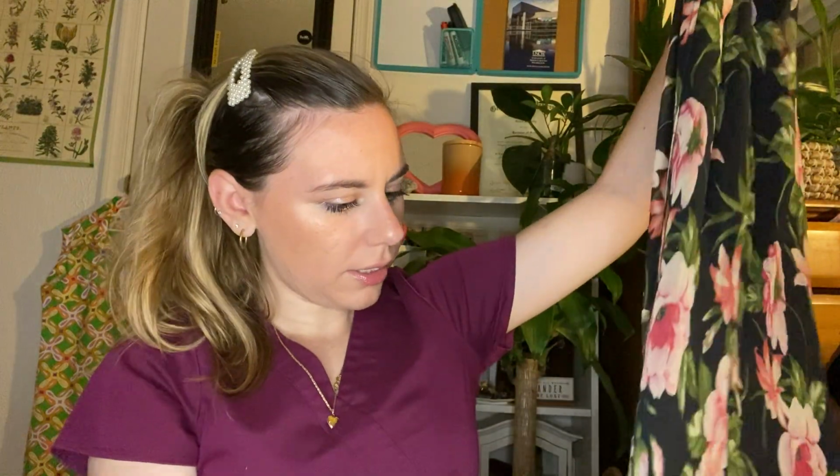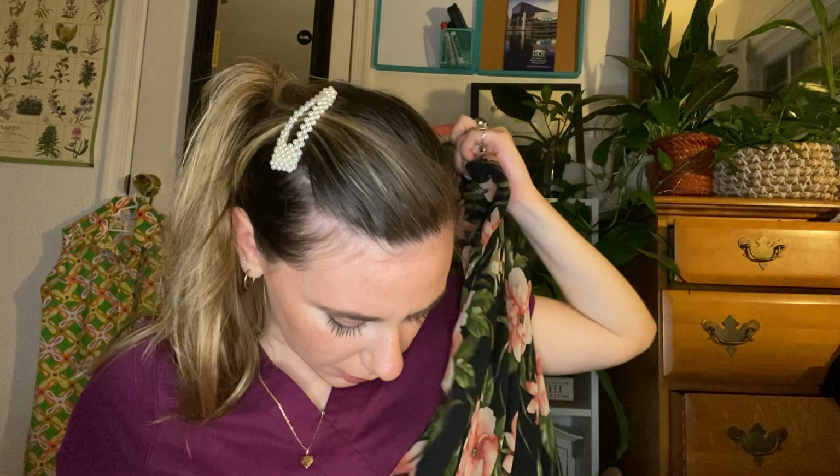Next, we have a skirt. It is a floral midi skirt, so it goes past my knees, but it doesn't go down to my ankles. I think it has a slit in the side. No, there's no slit, actually. I got this in a place near Orlando, Florida, called Chic to Chic.